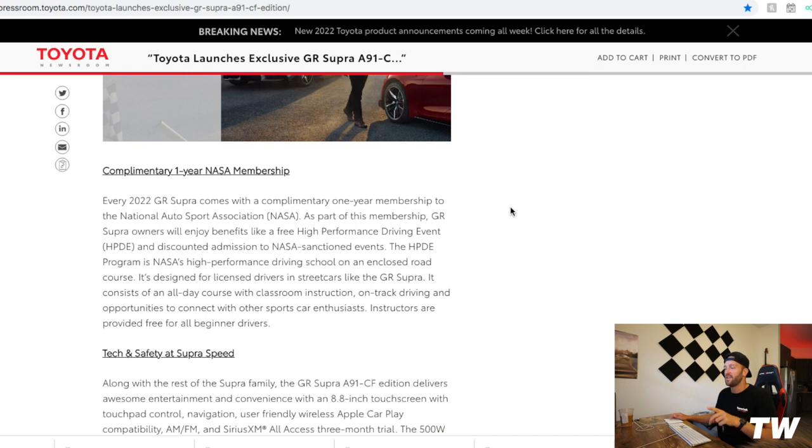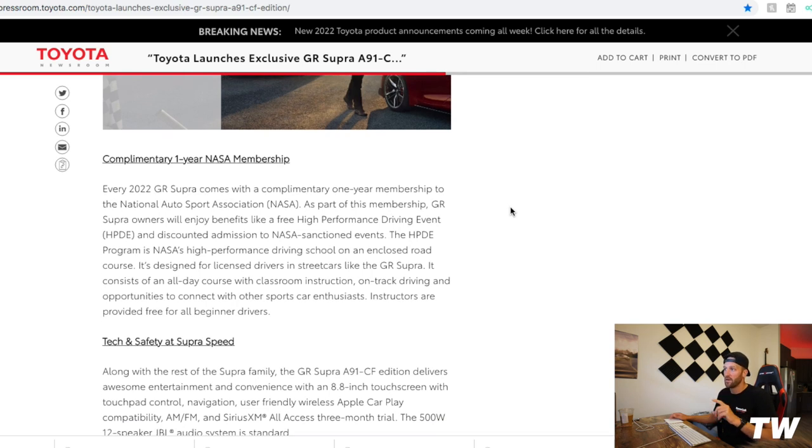So this is a pretty cool thing that they're doing. You get a complimentary 1-year NASA membership. Every 2022 GR Supra comes with a complimentary 1-year membership to the National Auto Sports Association. As a part of this membership, GR Supra owners will have benefits like enjoying free high-performance driving events.